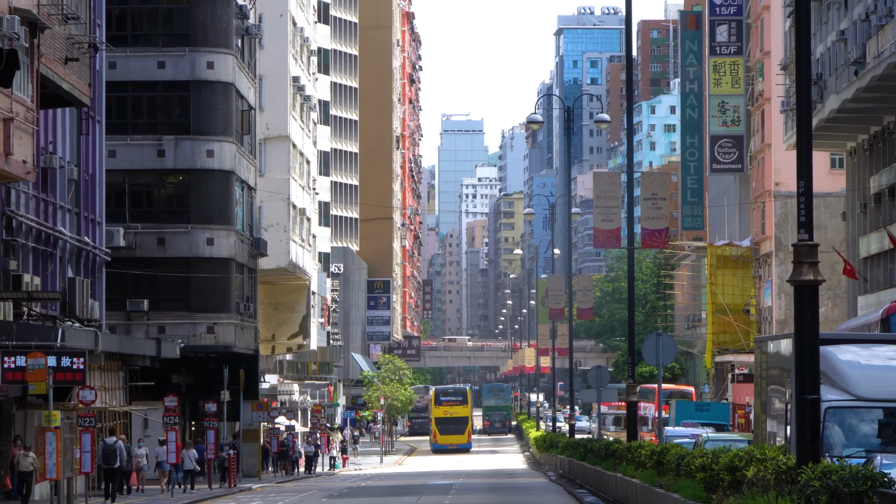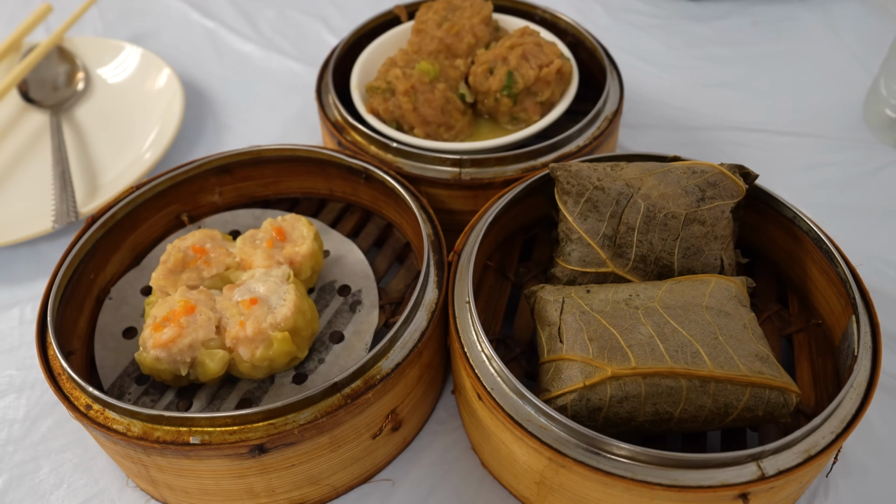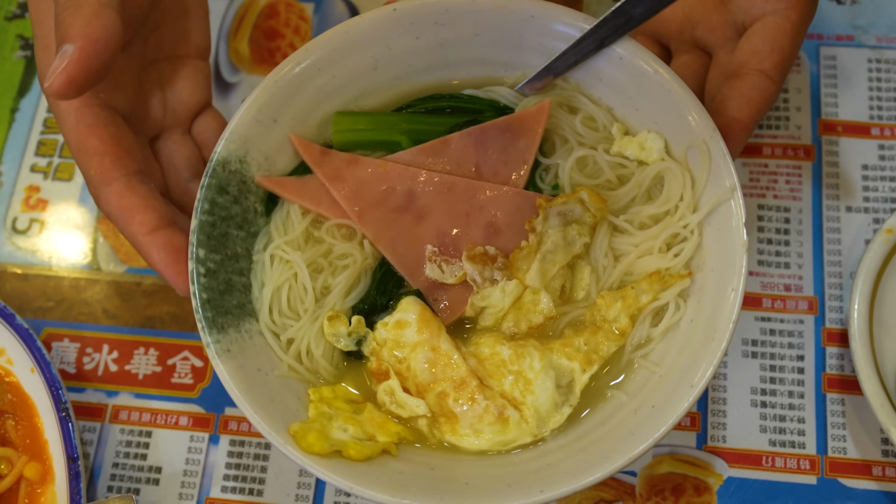The plan for today's episode is just to eat, eat, eat. We are going to be taking you on a classic Cantonese street food tour here in Hong Kong, starting things off with a typical Hong Kong breakfast of spaghetti. You'll see what I mean here in a second.